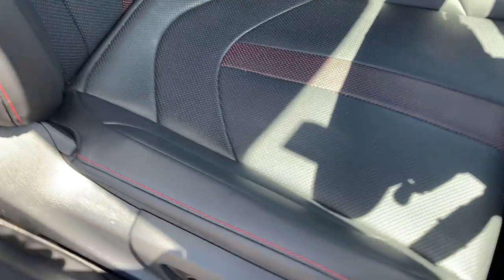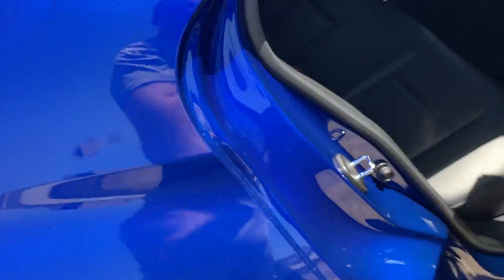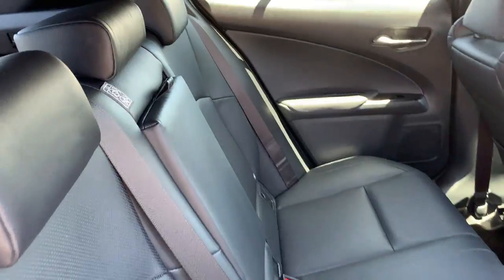The leather seats are in excellent condition. There's no damage or scratches, as is the front passenger. There's your back seat there, like it's never been sat in. Just pop the boot.